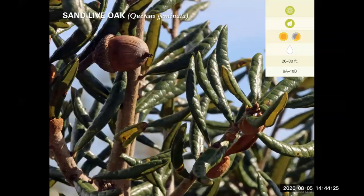It's evergreen. It does drop its leaves, but only as it's producing new ones. So you can gather those and use them for mulch as well. The plant is a larval host for several butterflies, including the oak hairstreak and the red-banded hairstreak. Its acorns are low in tannin and they are an important food source for many small mammals and birds too, especially the Florida scrub jay if you happen to be near or in that type of habitat.